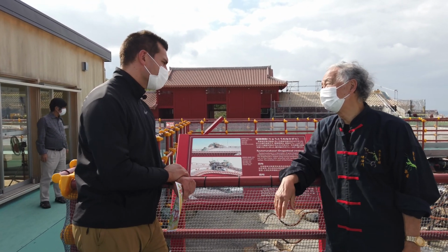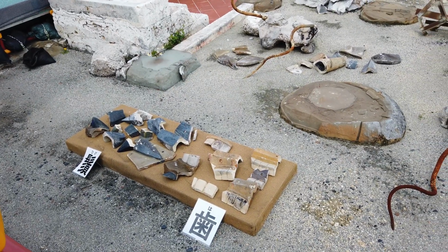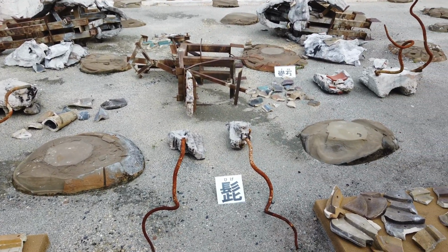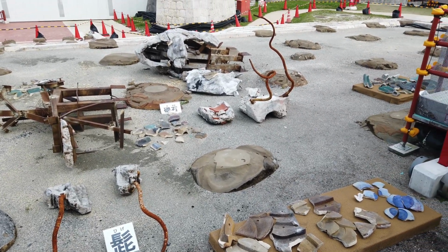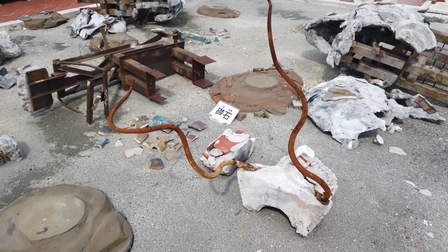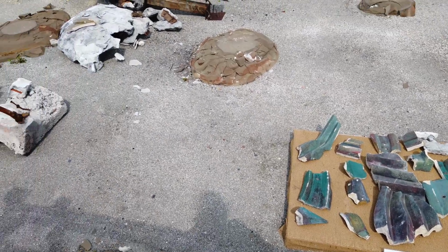Looking here at what's left from the site, we see these twisted pieces of iron. We see various kinds of bits of debris. If you just look at it, it seems to be gomi, just bits of trash that's been left behind. But if we look closer, these are actually the dragon spires that survived. And then we have some of the blue tile that came from the dragon as well.